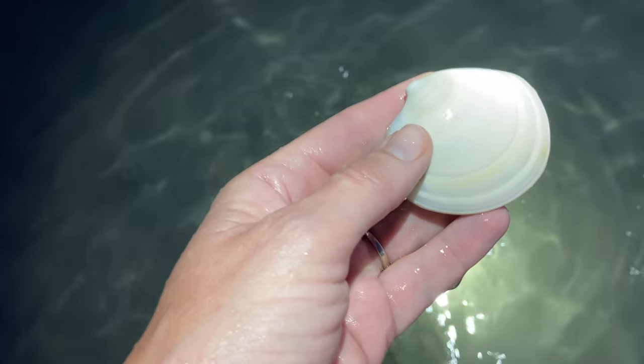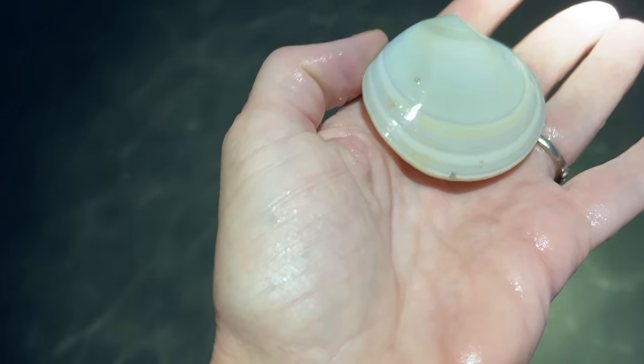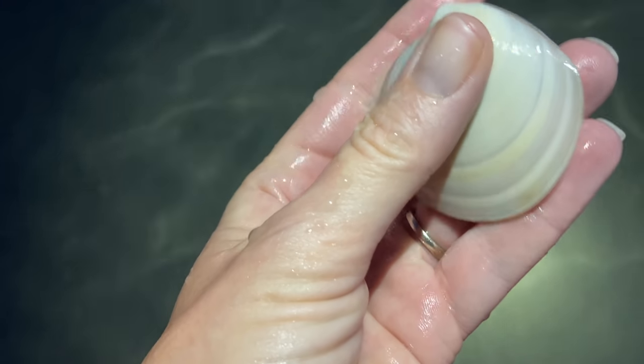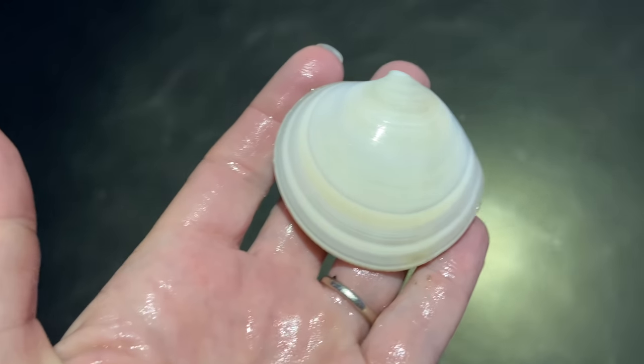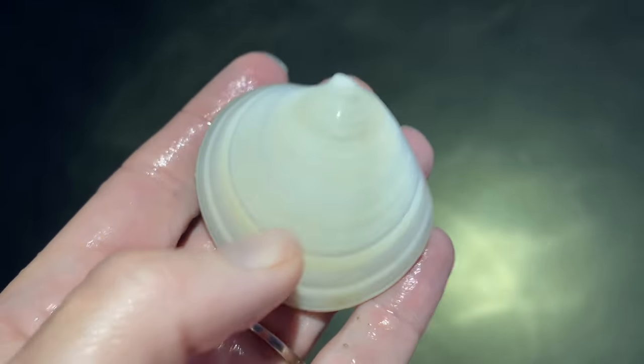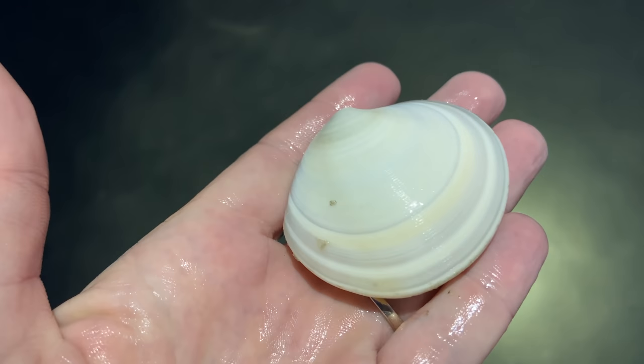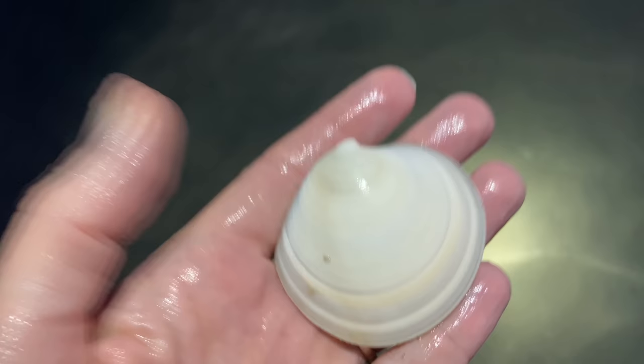All right, it is a disc dosinia, a live disc dosinia. So that's one of the little clam shells you can find down here. But that clam is still alive. Nice, pretty shell. Actually, a lot of the clams down here are really pretty. So that is a disc dosinia. And this was really cool.